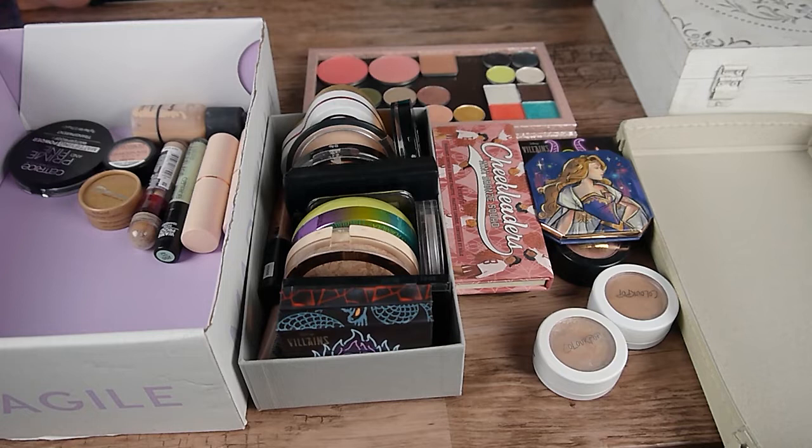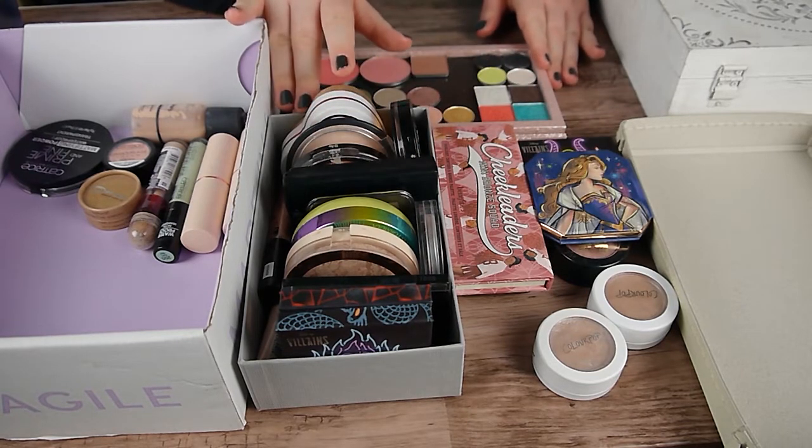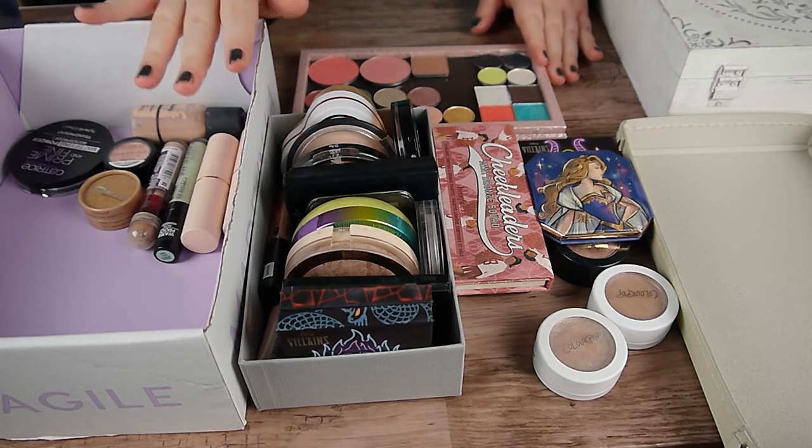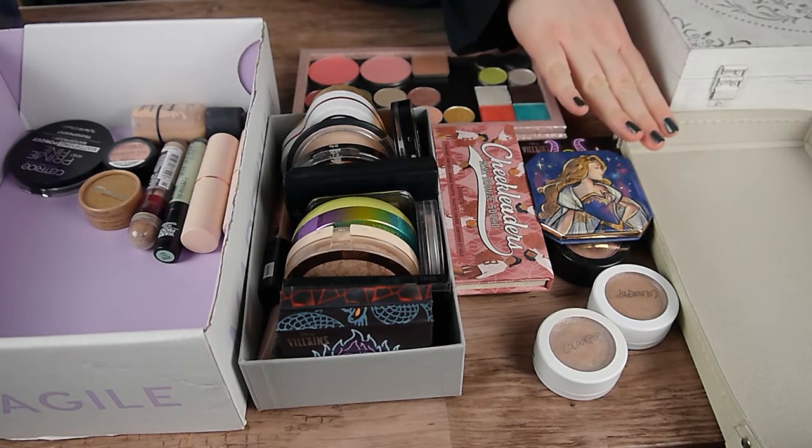We are continuing with face products and today we are going to declutter my highlighters, bronzers and blushes. And I know that I want to get rid of some of them. Here we have everything that I want to go through today, and here's the box where I declutter my things to, and here in this box are going the things that I'm going to keep.